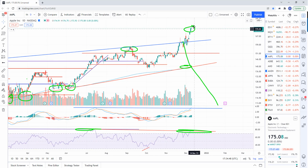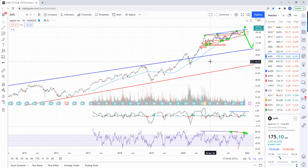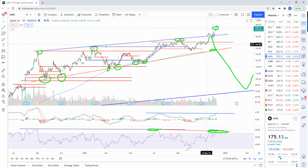So levels to watch. Right now, we don't have any resistance overhead. We're just at all-time highs. Nothing to really track against, nothing to really short. All we need to do is just continue to watch this to give us signs of what may come in the general market. That's all I got, guys.